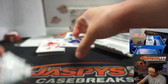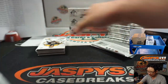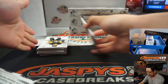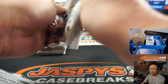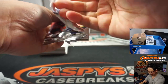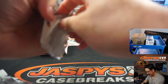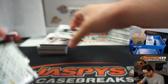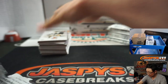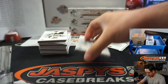You know, this break would be a lot faster. I feel like I would be able to save 20 minutes on this break if the packaging was a little bit better. Cards inside the packs? Great. Fantastic. Good job, Upper Deck. This right here, though. Gotta look out for the group breakers here a little bit. These aren't the worst packs I've had to deal with, though. They're also not my favorite.